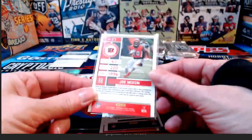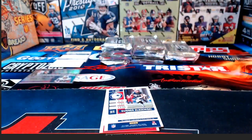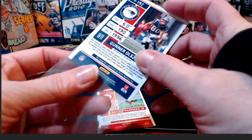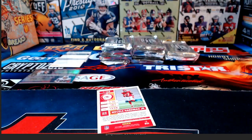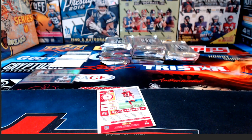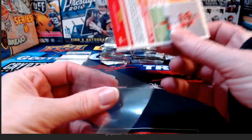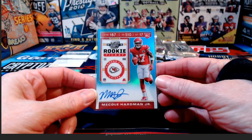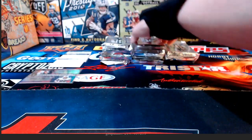Joe Mixon and the Cincinnati Bengals. That one is numbered to 199. And here's good old Gunner again for the Patriots. Rookie ticket, base rookie ticket autograph. So I go from, I think, never pulling the guy's autograph in my life to twice in one sitting. So there you go. Mecole Hardman Jr., that is numbered to 149, a rookie ticket for your Super Bowl winning Kansas City Chiefs.